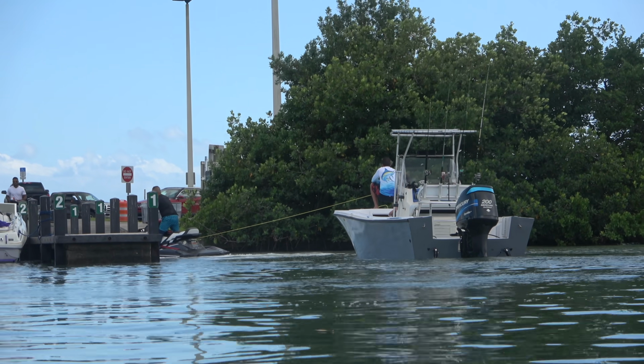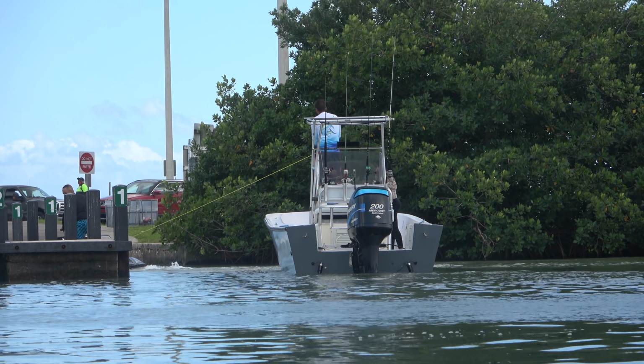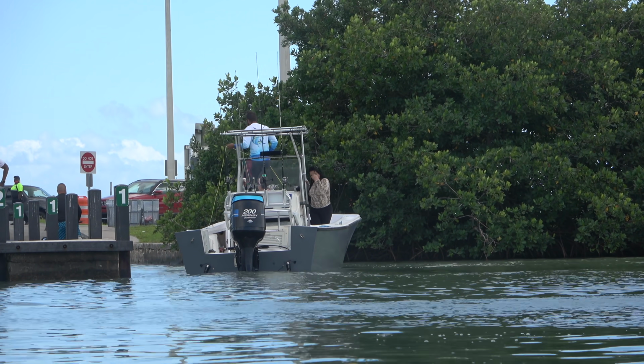Usually when you start getting closer to the dock at that point, you're going to want to tighten this line in and try and be closer to the tow vehicle, or maybe even have the tow vehicle come beside you to help maneuver into the dock. But it'll be interesting to see how they pull this one in with that much line out.